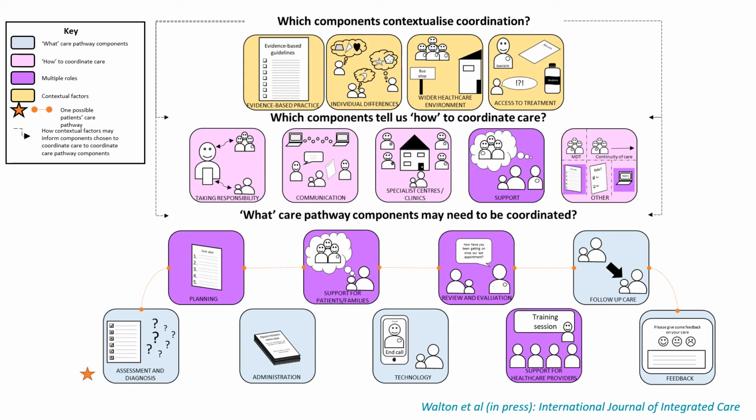So the components that may need to be coordinated are related to administration, assessment and diagnosis, planning, review and evaluation, feedback, follow-up care, technology and support. The scoping review found that components relating to these aspects of care were frequently reported. Focus group findings also highlighted the importance of these components in the context of rare conditions. For example, assessment and diagnosis were identified as key elements for providing access to necessary care.